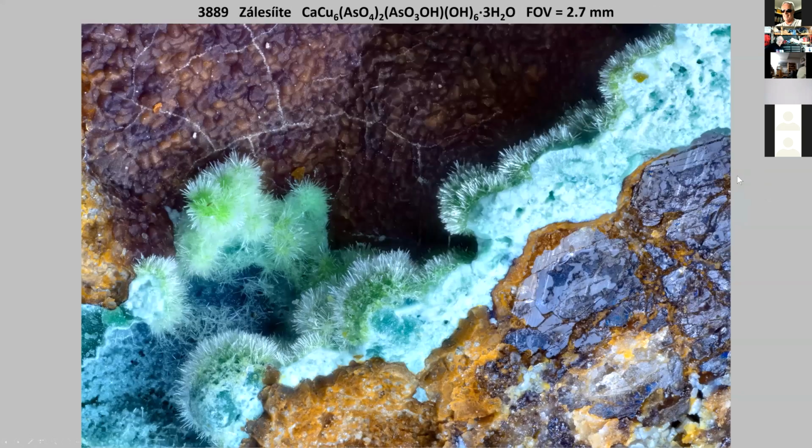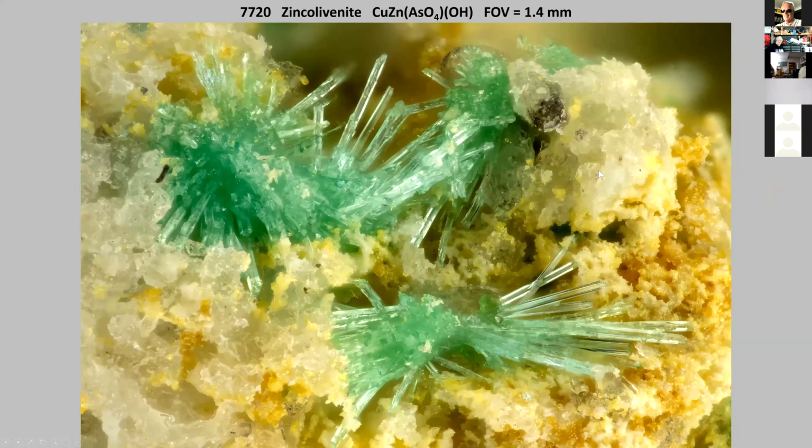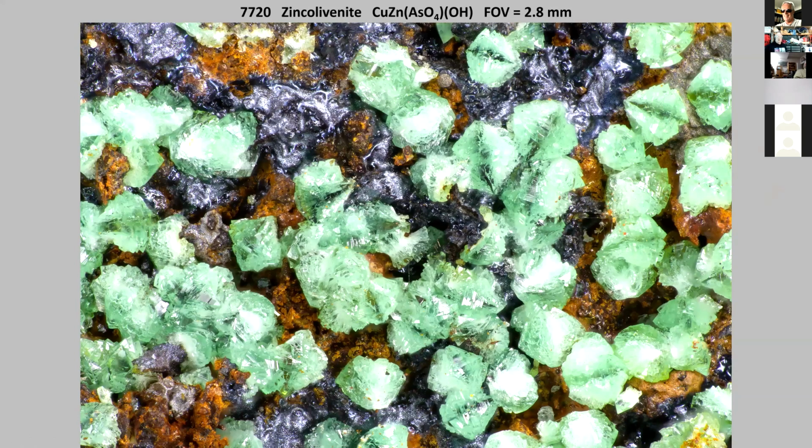And some zalesiite. Another one. And zinc olivenite. And another one. On these, probably the only part that's zinc olivenite is this green streak in the middle. The rest of it, the lighter stuff, is probably just adamite.